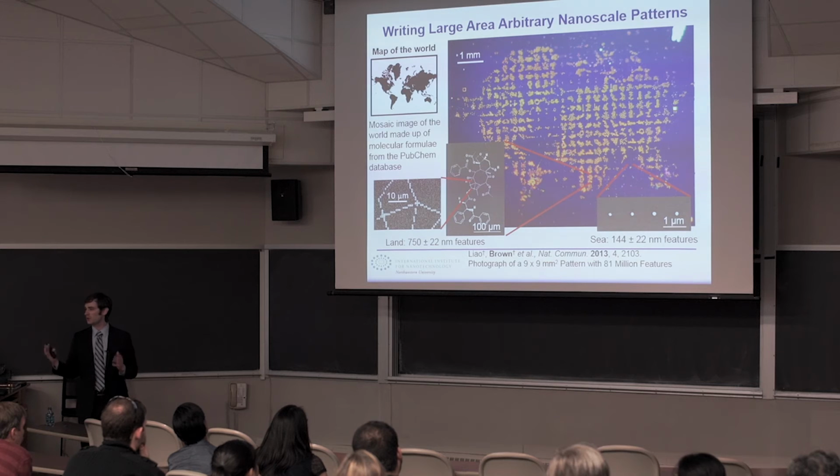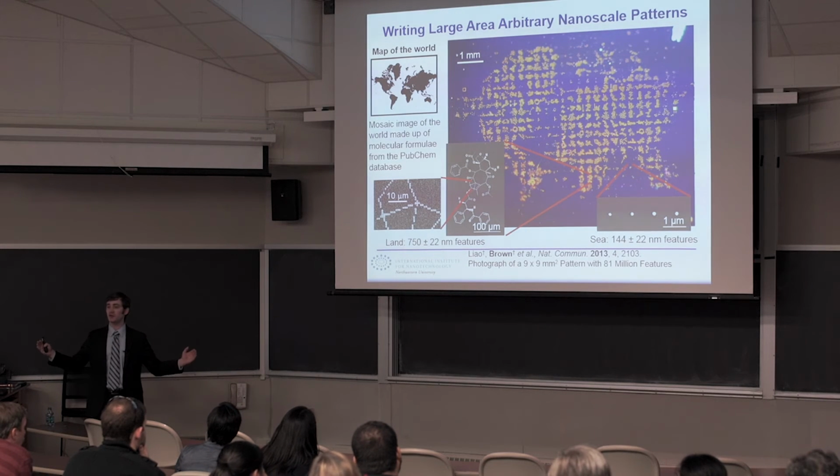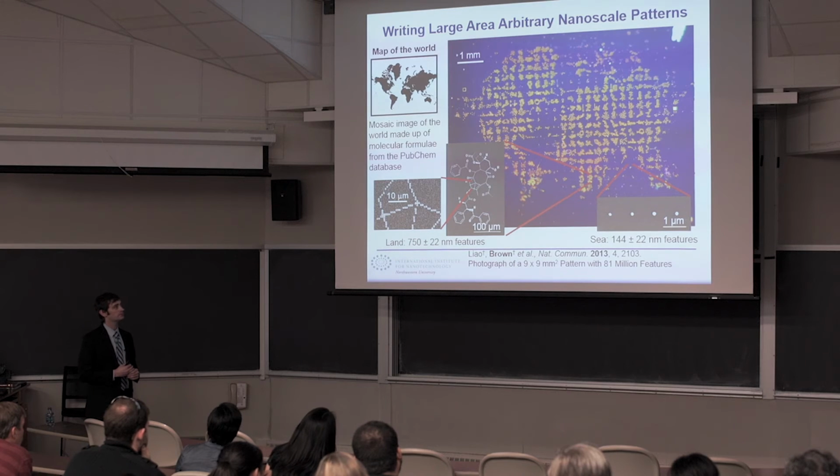And if you're not a lithography aficionado, I can understand not knowing whether to be impressed by this or not. So think about the following analogy. If you take this pattern and blow it up to the size of the United States, then the individual dot features we write down here are the size of houses. So there's an extraordinary length scale between the smallest features we can write and the breadth of this pattern, which I think is really the key advance here.